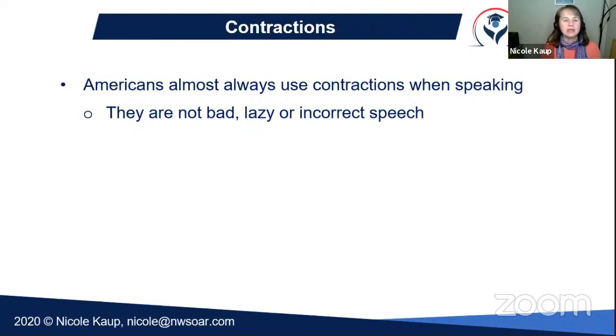But in speaking, even in formal speaking, the tendency is to use contractions. It helps us to speak more efficiently, to speak quicker and easier. But in formal situations, we will contract less, but we won't eliminate them. So instead of saying, think of a good example.